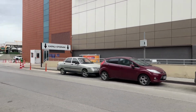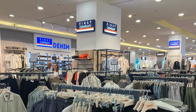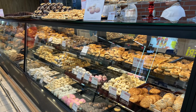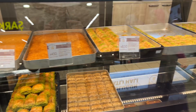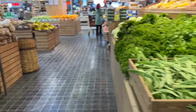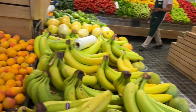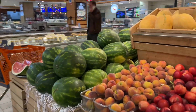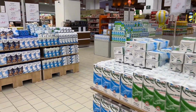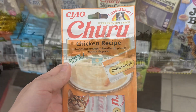Literally right across the street from the hotel is a shopping center as well as a grocery store, which I highly recommend going to. I did a lot of shopping there, and then every day I got some fresh pastries from the bakery section of the grocery store. As you can see, they have tons of baklava, which was delicious. The grocery store has everything that you need. If you want any snacks, I recommend getting some fruit because fruit in Turkey is so good, so much better than in the US. I ended up buying some cat treats to bring back home for my cats because they're so spoiled.